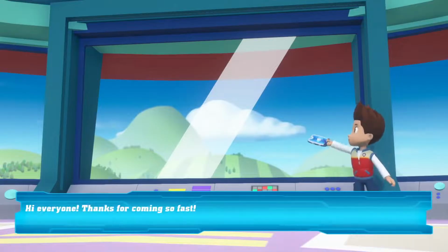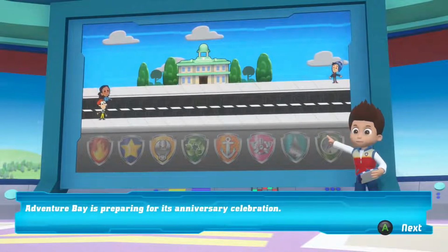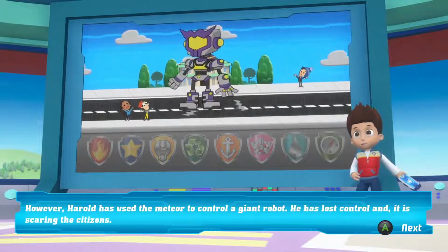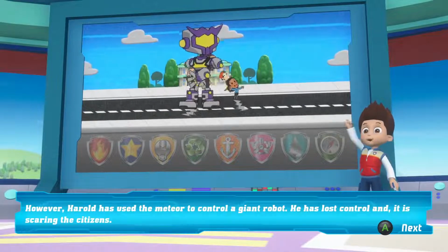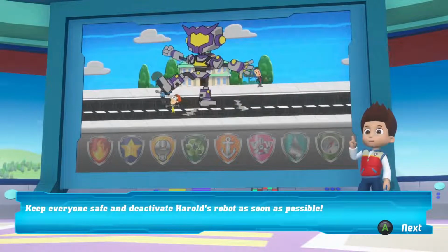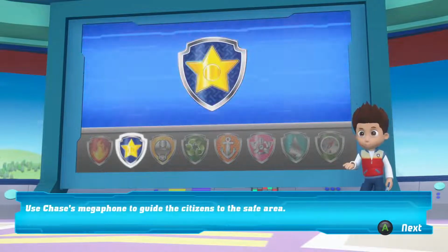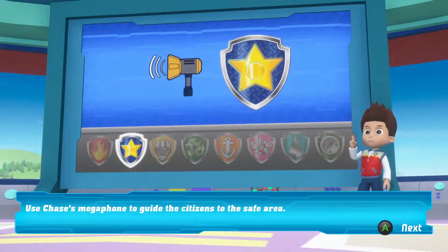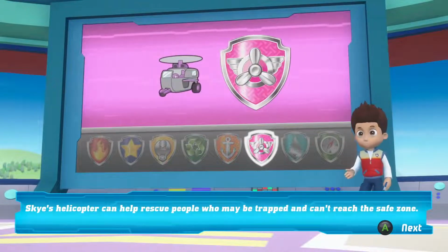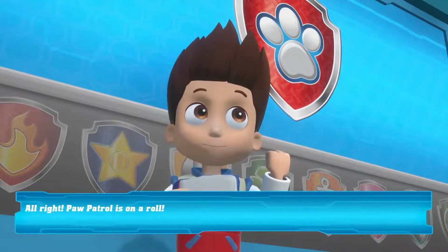Hi everyone, thanks for coming so fast. Adventure Bay is preparing for its anniversary celebration. However, Harold has used the meteor to control a giant robot. He has lost control and it's scaring the citizens. Keep everyone safe and deactivate Harold's robot as soon as possible. Use Chase's megaphone to guide the citizens to the safe area. Skye's helicopter can help rescue people who may be trapped and can't reach the safe zone. All right, PAW Patrol is on a roll.